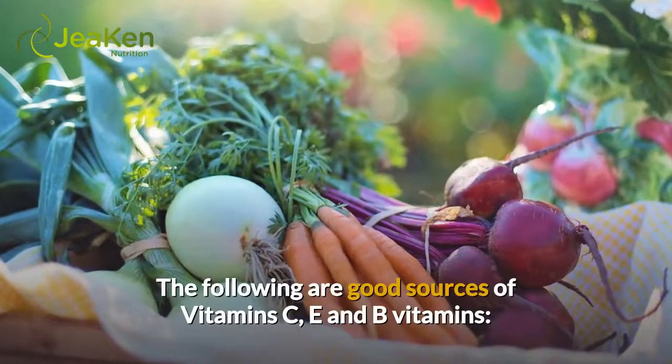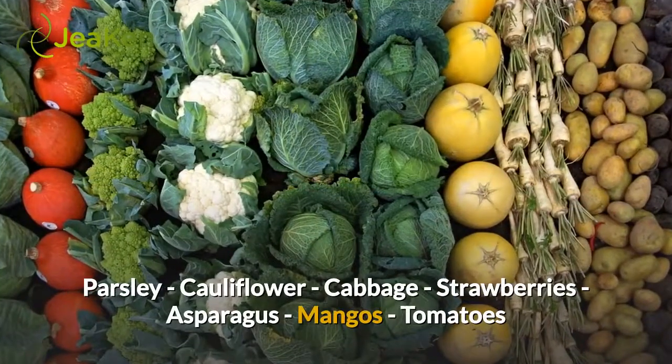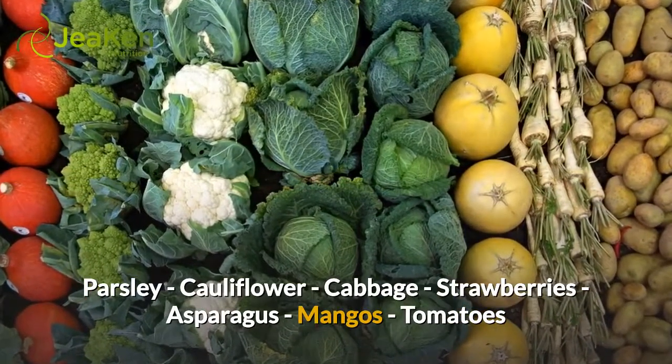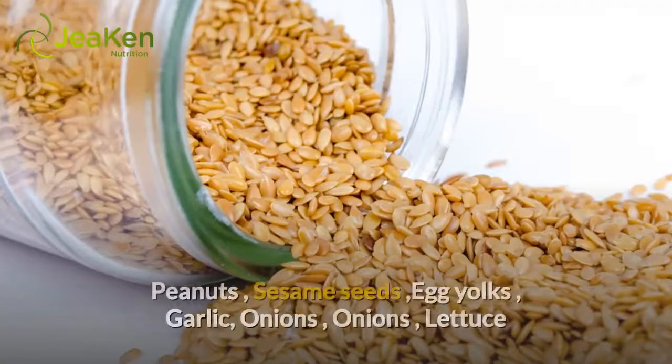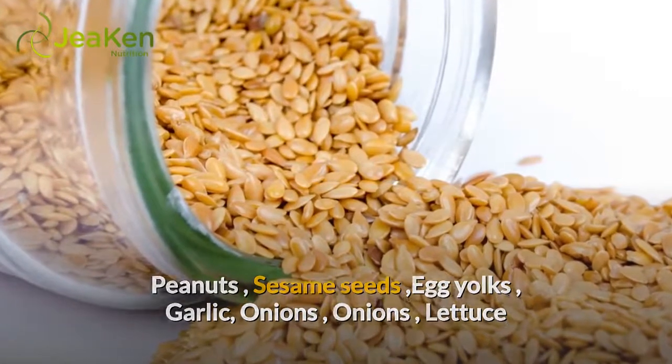The following are good sources of vitamin C, E and B vitamins. Parsley, cauliflower, cabbage, strawberries, asparagus, mangoes, tomatoes, peanuts, sesame seeds, egg yolks, garlic, onions, lettuce.